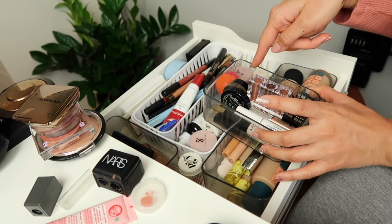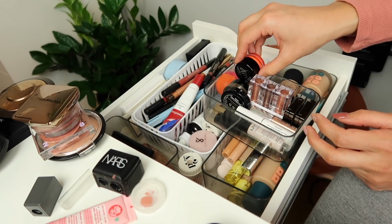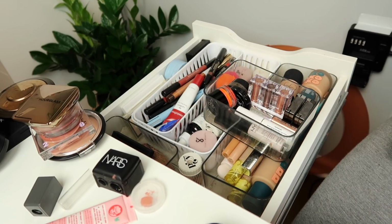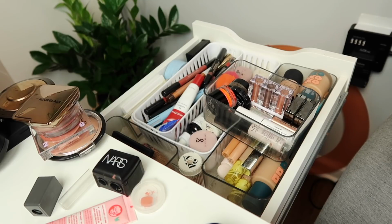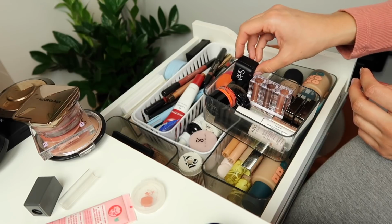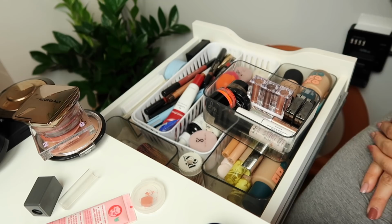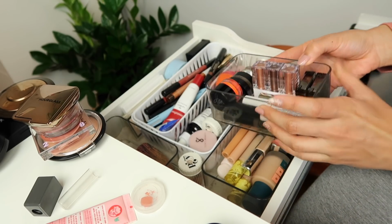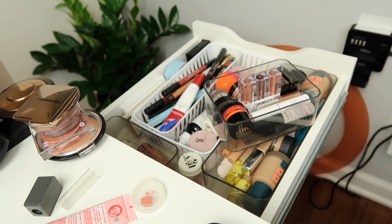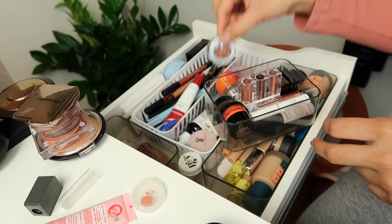Then I have a little gap right here. And I do want to put my Danessa Myricks liner in there, but I just don't think it's going to fit well. And then right there, it'll be kind of covering over some things. I guess maybe I can put my NARS sharpener in this little nook. No, that doesn't really fit. I don't know, I might have to come back to that little nook right there. Let me actually double check to see if there's anything else. See if that'll fit. Touch and sole, no, doesn't.